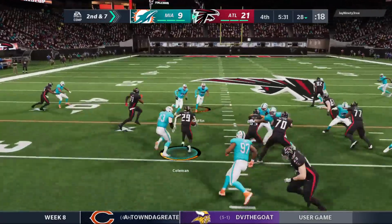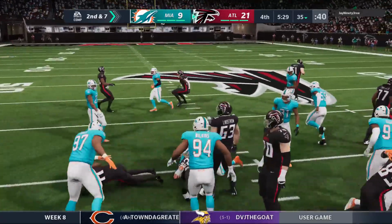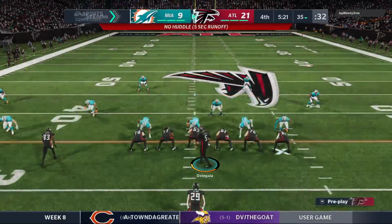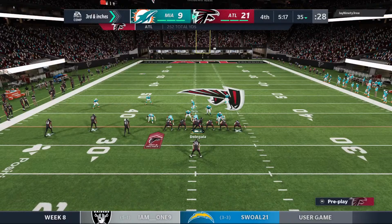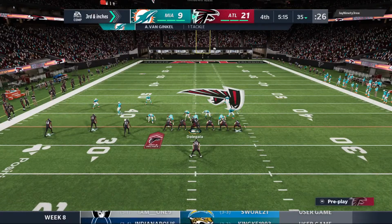They stay on the ground. Again, it's Coleman, able to shake free for about 7 up to the 35. The Falcons on 3rd down. They've been good, 3 for 4 thus far. They're looking at 3rd and the nose of the football.